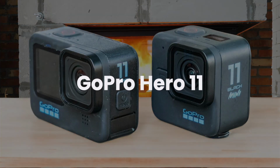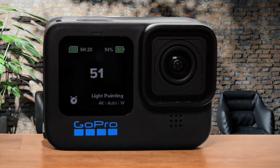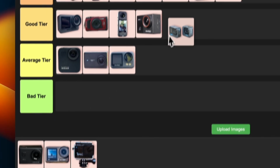GoPro Hero 11 features that sweet 8:7 sensor aspect ratio, which is perfect for social media content. Plus, you get some really cool features like HyperView for immersive POV shots. The horizon lock feature is mind-blowing when it works, though it's limited to certain video modes. While it doesn't hugely improve image quality over previous models, the versatility for different aspect ratios and the polished user experience make it a solid choice. I'm placing this in good tier, it's still a fantastic camera, just slightly overshadowed by its successor.